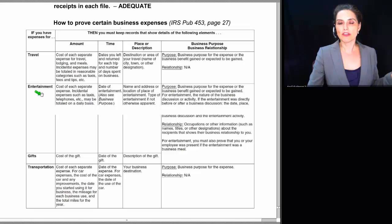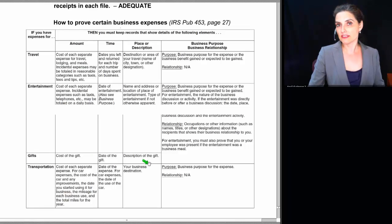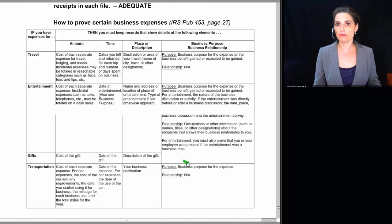For entertainment, they want to know the cost of each separate expense, including incidental expenses, the date of the entertainment, the name or address or location of the place the entertainment took place, and the business purpose for that particular expense, including the names or relationships of other people who attended the entertainment with you. Gifts, the IRS wants to know the cost of the gift, the date of the gift, a description of the gift, and then all of the same information that related to entertainment. For transportation, they want to know each separate expense for the car, the cost of the car and any improvements, the date of the expense, your business destination, and the purpose of the business trip. And all of that would be recorded in a mileage log.